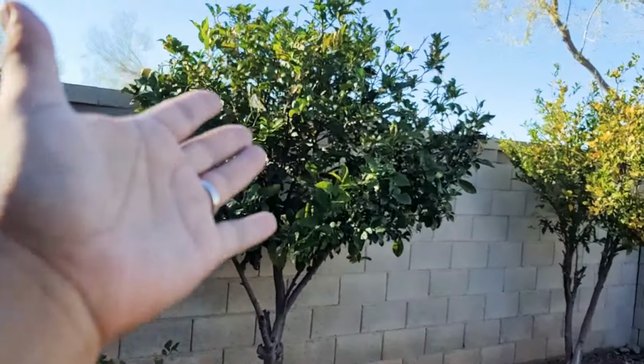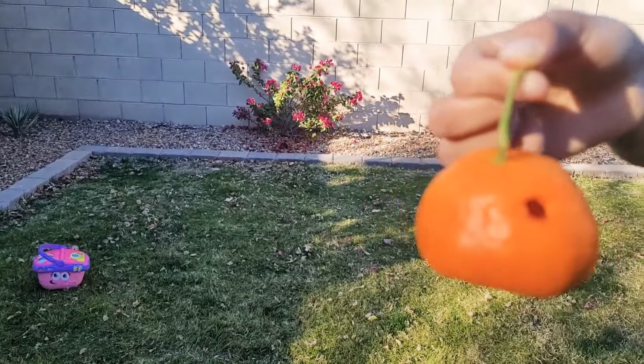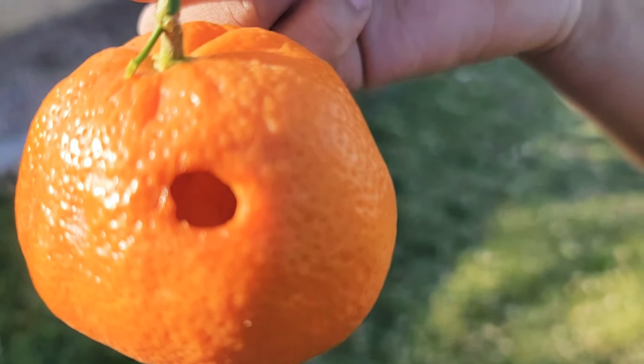So this is our lime tree, and that's our... Oh my gosh! What? Show us! Oh, you guys! There's a caterpillar eating this. No, let's see if I can zoom in. What if it went boom?